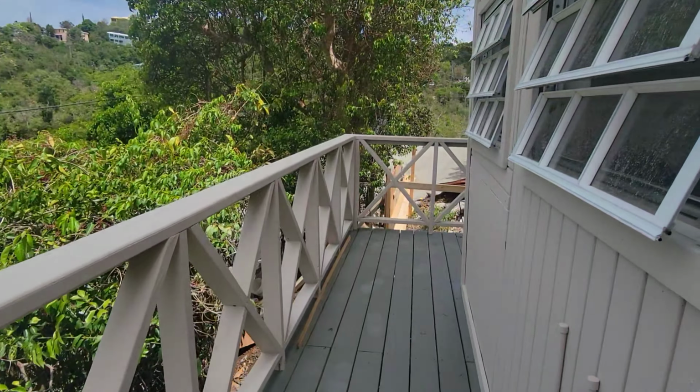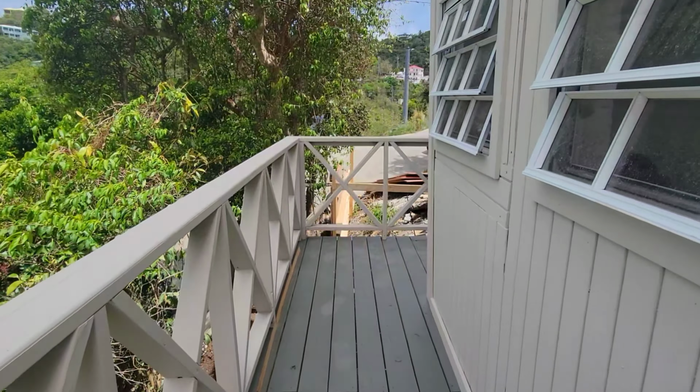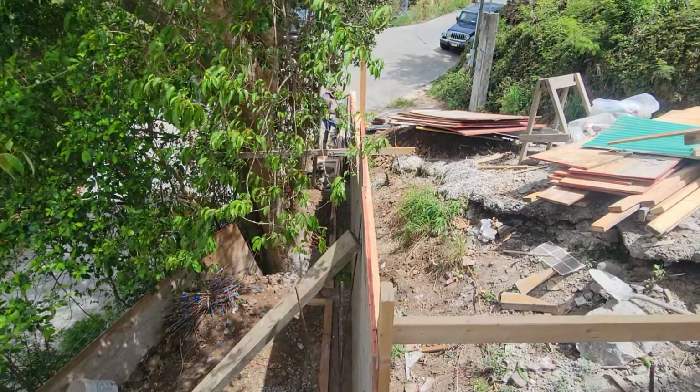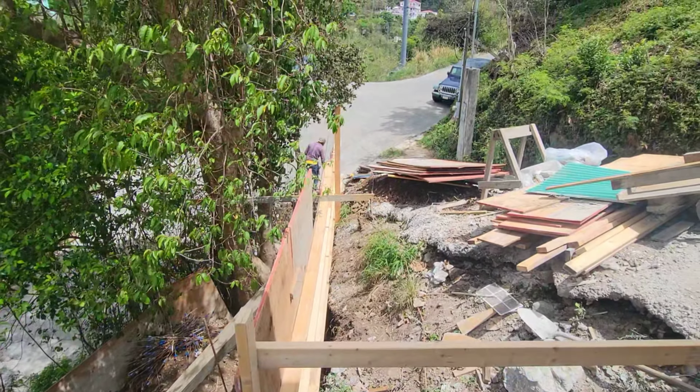And so let me go out to the deck and take a look at what's happening here with the retaining wall. And the railings have been painted. Oh, I am loving the color. If you're interested, the name of the color, it's a Sherwin-Williams color. It's called Creamy Mushroom, and it's from the Home Depot. This is what we have so far.